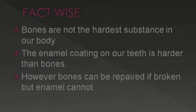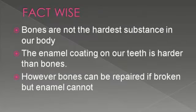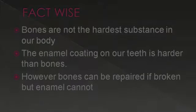Shall we see a fact-wise? Yeah. Bones are not the hardest substance in our body. The enamel coating on our teeth is harder than bones. However, bones can be repaired if broken, but enamel cannot.